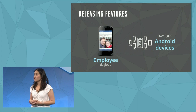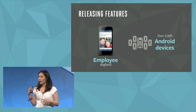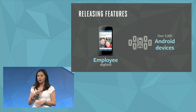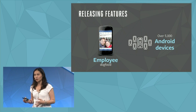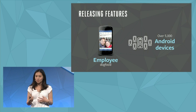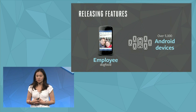The first one is employee dog food. And what's the point here? Every employee at Facebook that owns an Android phone gets to try the latest features using the freshest build of Facebook for Android. This is really cool because we get to play with really new stuff that hasn't come out, but at the same time, we will run into some bugs or bad user experiences.